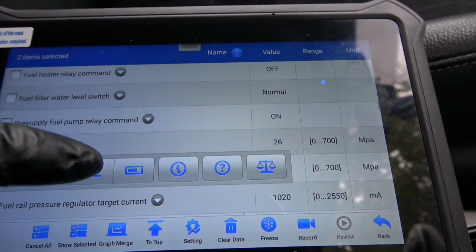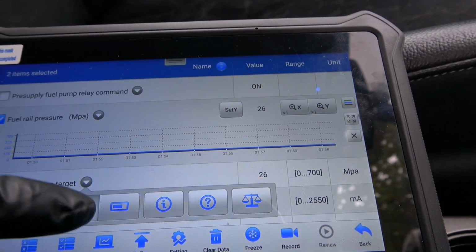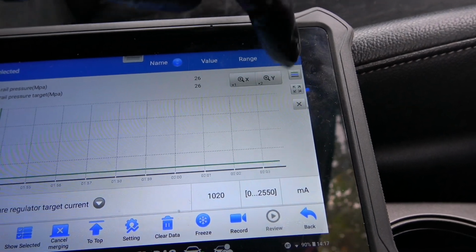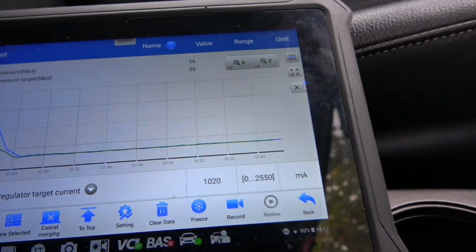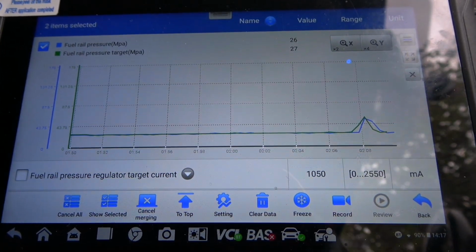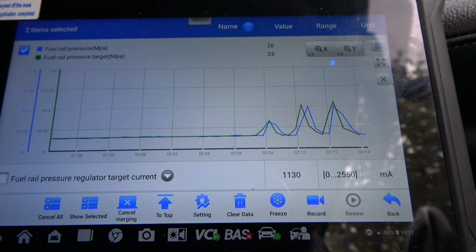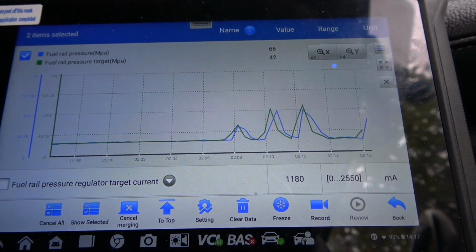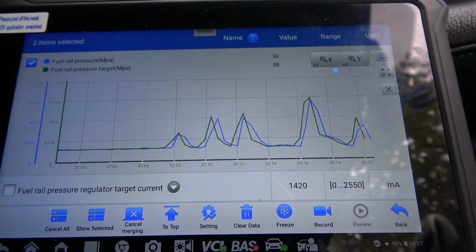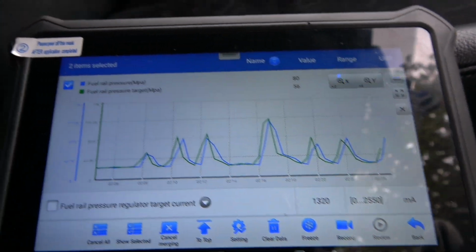So if you're wondering why I keep changing scan tools, a lot of guys do that, including myself, just to make sure one scan tool matches the other one. I've had it before, especially that Snap-on, sometimes tells you stuff that isn't correct, maybe leads you up a garden path. That's why we have multiple scan tools.